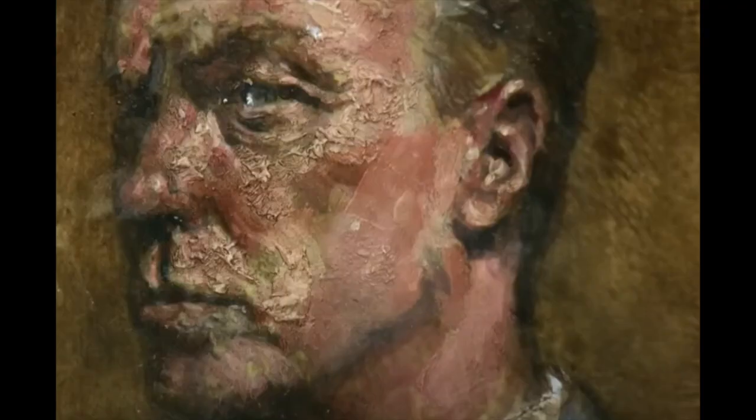Now, the one that Gary chose to take home was this one that you saw earlier, where he sort of morphs into the background. And I think that was a good choice. So now we will go on and look at reveal number 2.